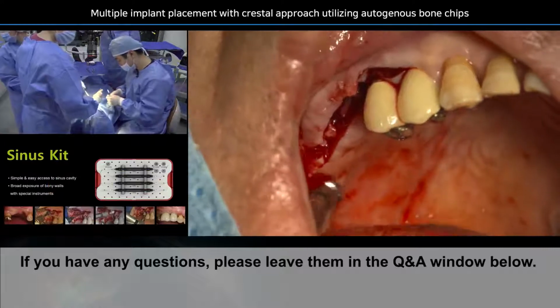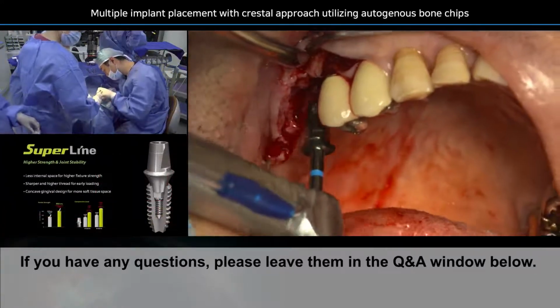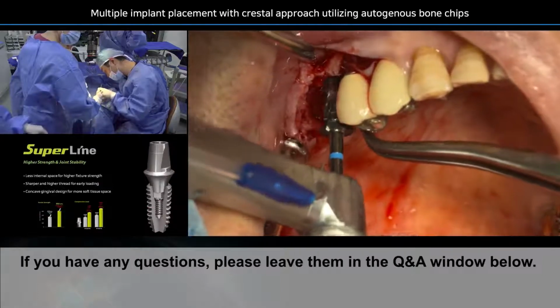Maybe I will do some extra final drill to the buccal side so that it will be easy for me to properly angulate it.